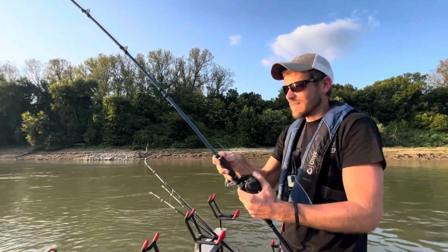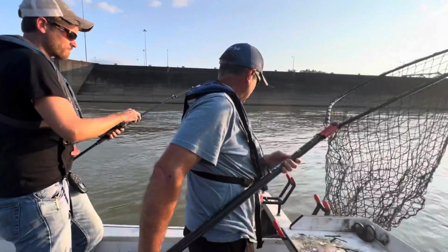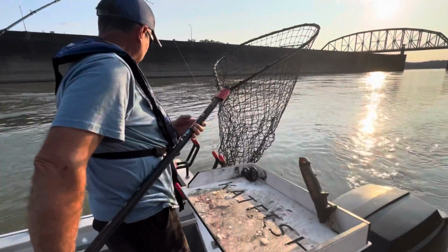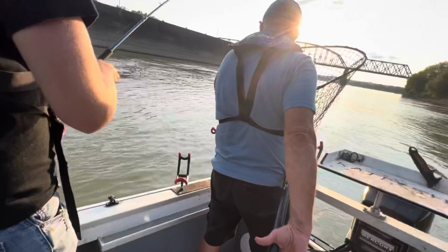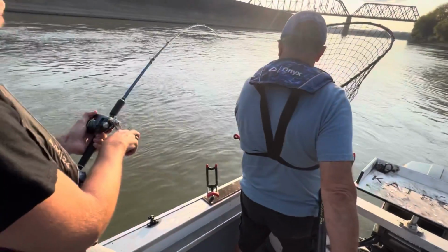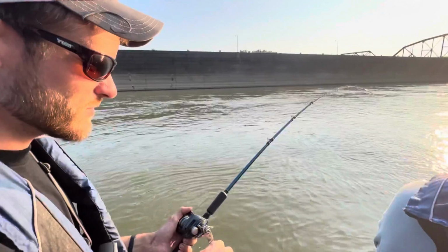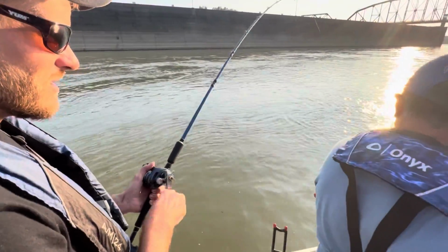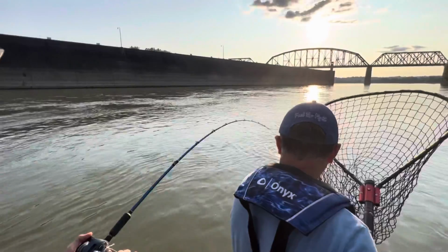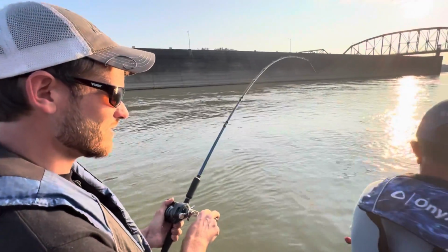Yeah, we'll need the net. You got it out? Yeah. It's a good fish. Dang. It's better than I thought. I thought it was a little 5-pounder, but I turned the trolling motor off and he's staying down, even drifting with the current. I've missed several today that felt pretty decent. They're just not wanting to hit it right.